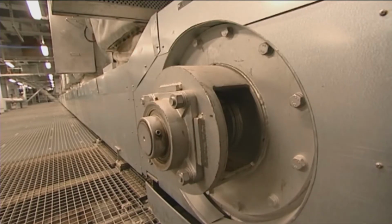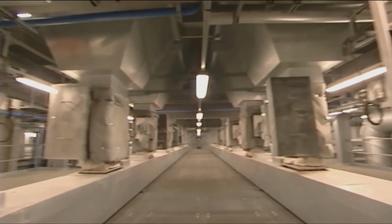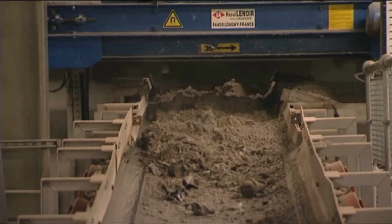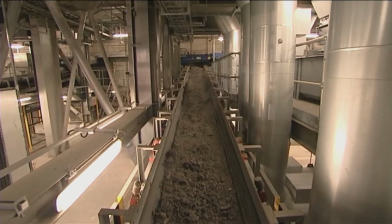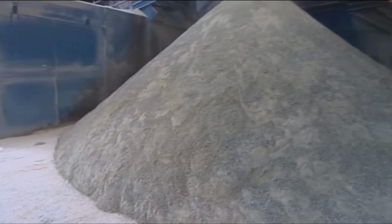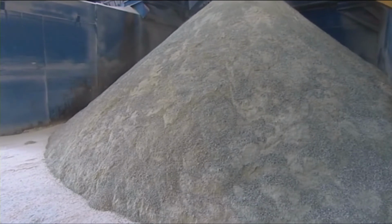All that's left from the combustion flow process is metal and ash. These are moved away on conveyor belts, and the metal is separated by magnets and collected for recycling. The ash is taken away for analysis and disposal at a licensed facility.